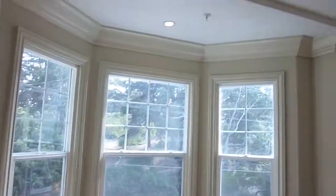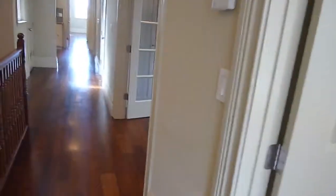There's recessed lighting throughout the flat. So a nice sized front room. It does not have a closet. And you have a heater, which is your own, so you have your own heating system.